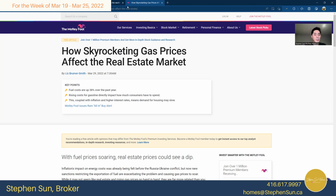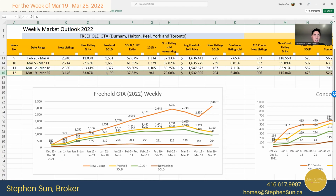And if you're in the market right now, take advantage of this. Go take a look at some of the properties that don't show too well and make an offer. I'm sure you're going to get a good price and you can just fix up yourself, or hire a contractor. It's not that hard, right? So let's go into our weekly chart and talk about what happened the week before.